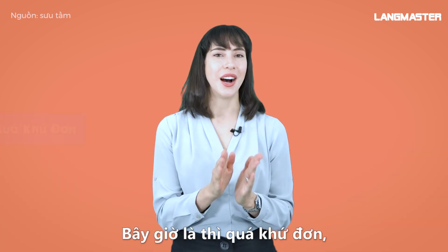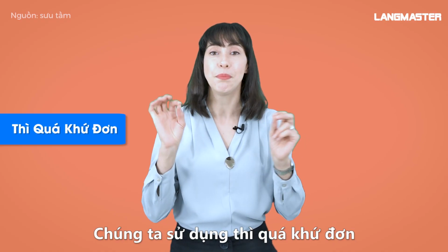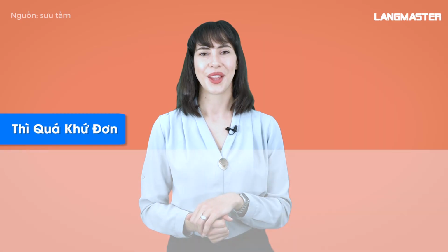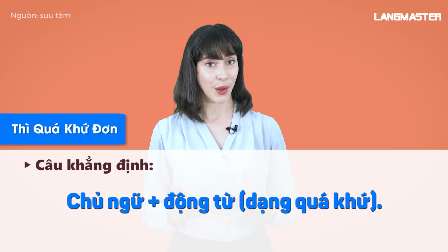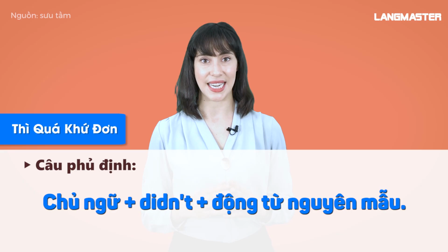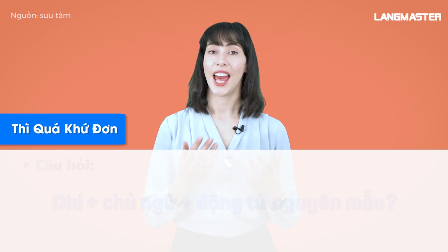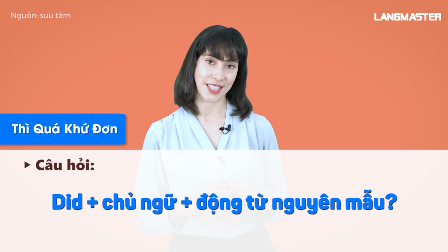Okay, the past simple tense. We should use the past simple tense for the actions which happen and finish in the past. For a positive statement, use subject plus verb in the past form. For a negative statement, use subject plus didn't plus the infinitive. And for a question, use did plus subject plus infinitive.